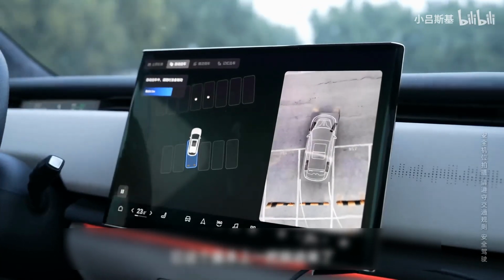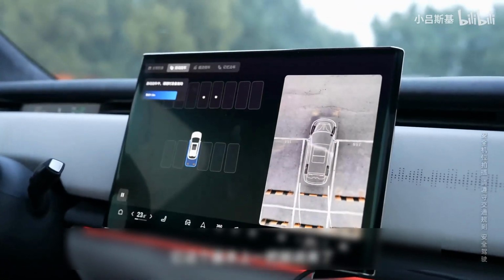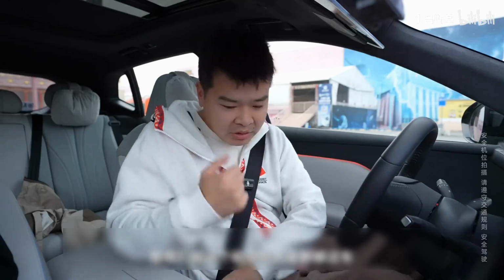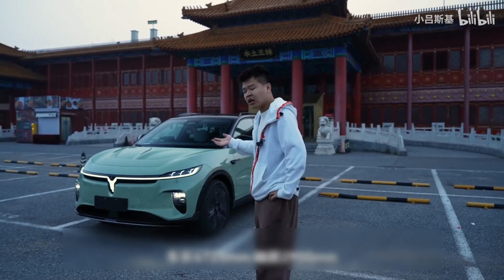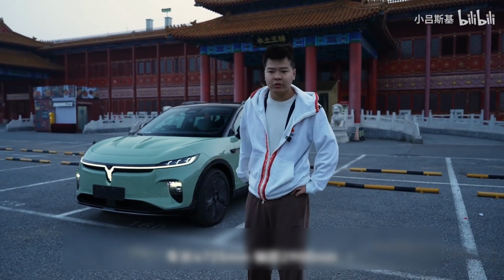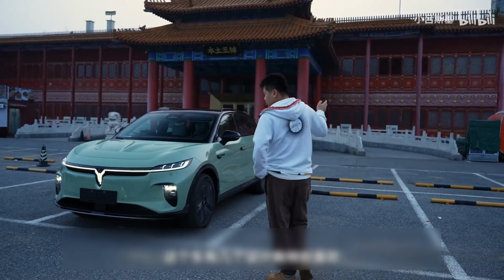Another interesting detail is the small table on the passenger side, perfect for placing drinks. Of course, these features should only be used when the car is parked. When driving, you can simply slide the screen over, as it doesn't interfere with the driver's view.